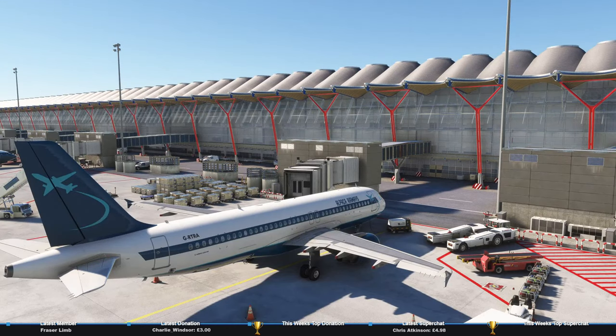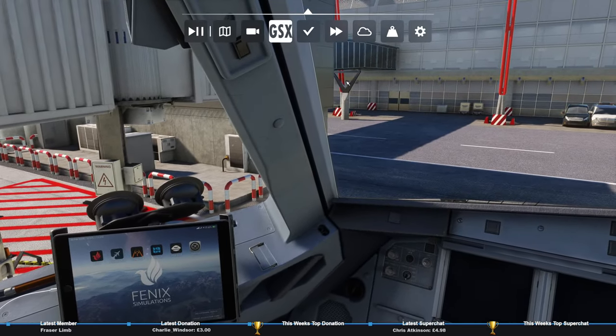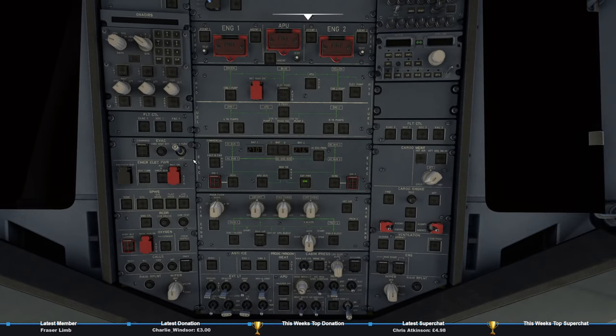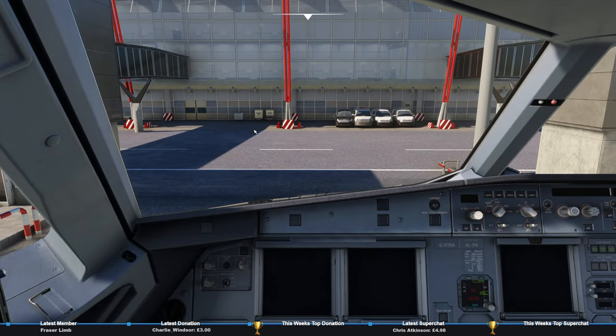Cool. So let me now jump into the cockpit, completely cold and dark. I've taken the opportunity to load up this as well. So I'll just get some electrical power connected to the aircraft. Remember, I fly the 737, not the 320, so do bear with me whilst I get it set up. So battery one, battery two. Ding, external power's all connected.